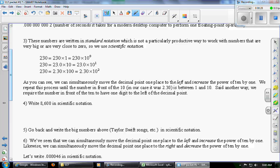This might be something we remember from our previous algebra class. Any number to the 0 power is 1. It's weird, it's counterintuitive, but it's still a fact. Any number to the 0 is 1. Okay, let's look at the next line. Still have 230. Would you agree 230 is really 23.0 times 10? Yes? And then 10 is really 10 to the first. So those two are equal.